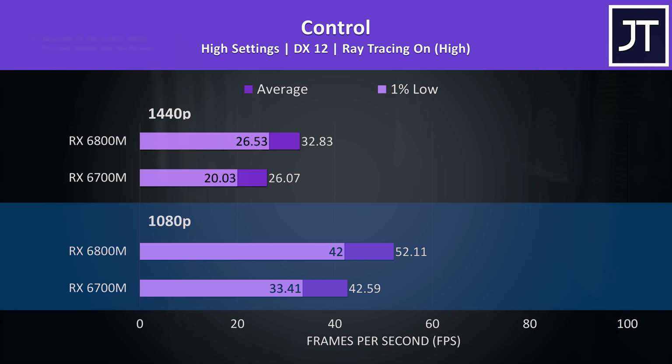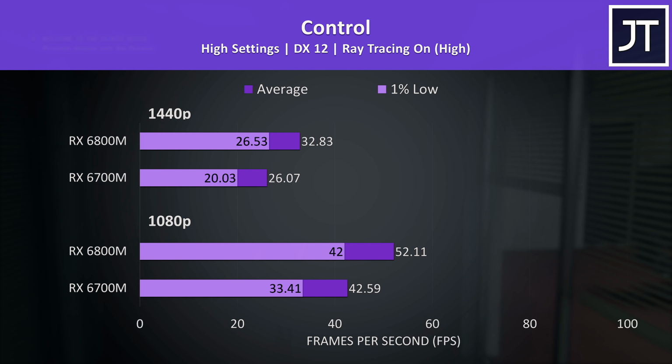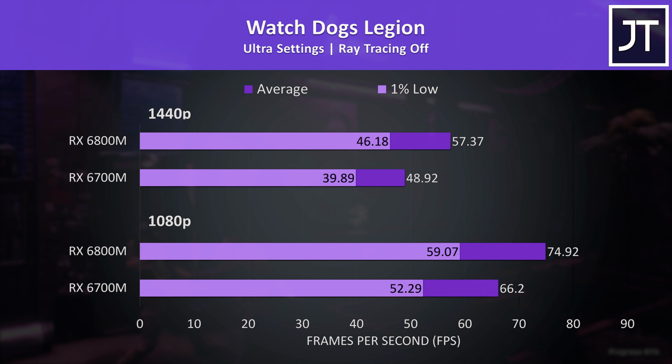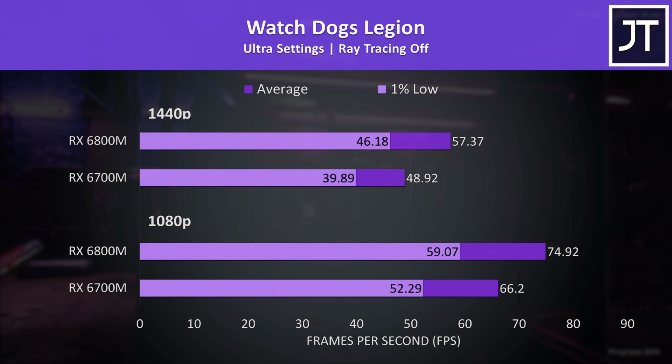Honestly, with these frame rates even at 1080p, I'd be looking at turning the settings down a little. This game has DLSS support, but that's only supported by Nvidia options. There's no FSR here. Watch Dogs Legion at max settings needs around 8 gigs of VRAM to run this test. So this is more of a worst case in terms of VRAM requirements out of the 17 games tested.